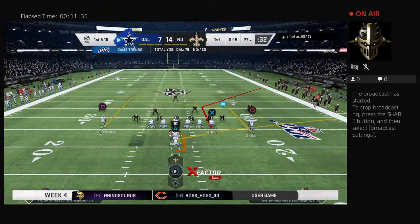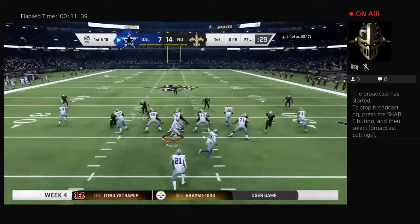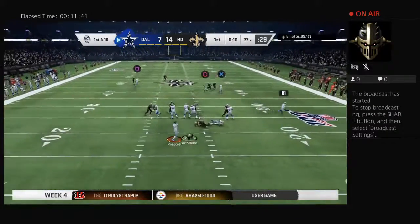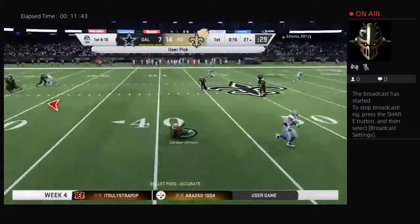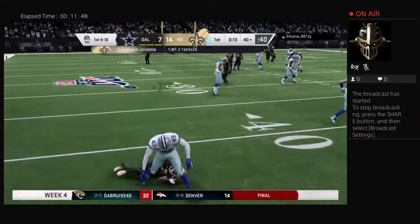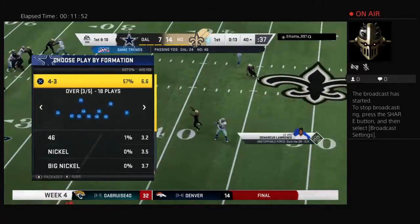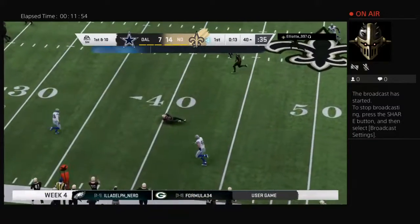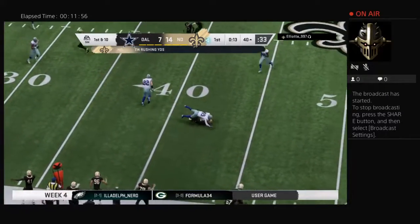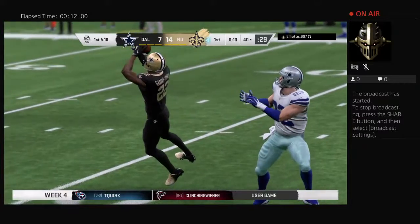About set for this next drive by the Cowboys offense. And it's a unit whose last drive did it all on the ground, Charles. And they controlled it from the interior. Looking for his tight end, Witten, and it's intercepted. Picked up by Chauncey Gardner-Johnson, the rookie from Florida. And they are going to set up shop at the 40-yard line. The Saints take over 1st and 10 at the 40-yard line.